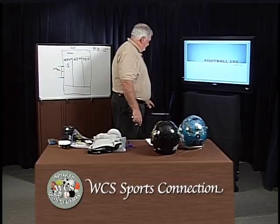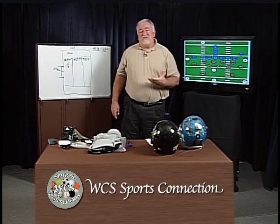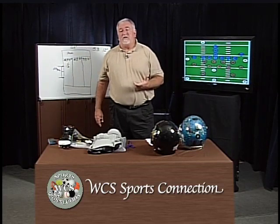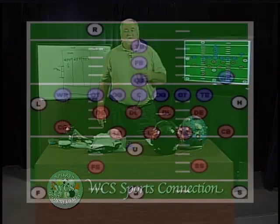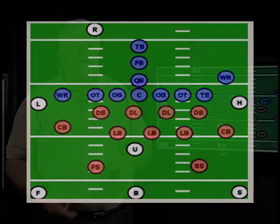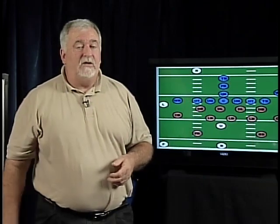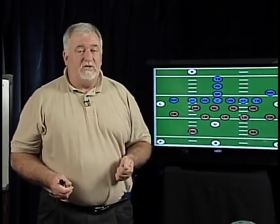So we're going to talk about how they're spaced on the field. Now, high school does not have as many officials as you'll see in the NFL or the NCAA. The main official is the referee. He's going to be behind the offense. He'll usually stand, if it's a right-handed quarterback, to his right side if the ball's in the middle of the field. If not, he would stand a little bit to the wide side of the field.